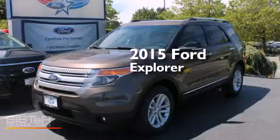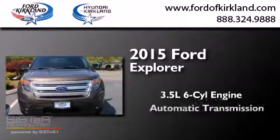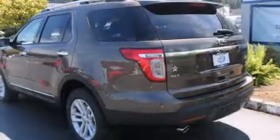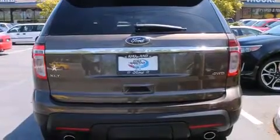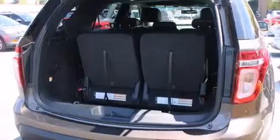This is a brand new 2015 Ford Explorer. It has a 3.5-liter six-cylinder engine, an automatic transmission, and the added capability of four-wheel drive. Its top features include Bluetooth mobile device connectivity, a sunroof, commercial-free satellite radio, a multi-link rear suspension, aluminum wheels, and traction control and stability control systems.